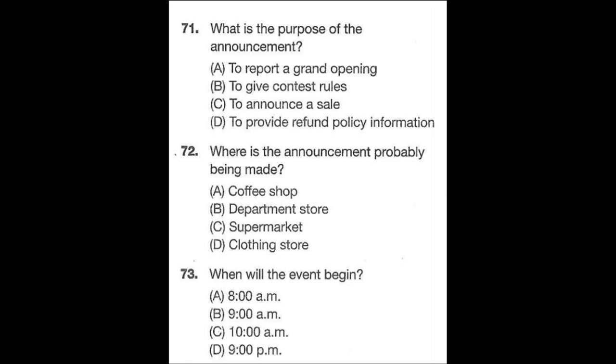Number 71. What is the purpose of the announcement? Number 72. Where is the announcement probably being made? Number 73. When will the event begin?